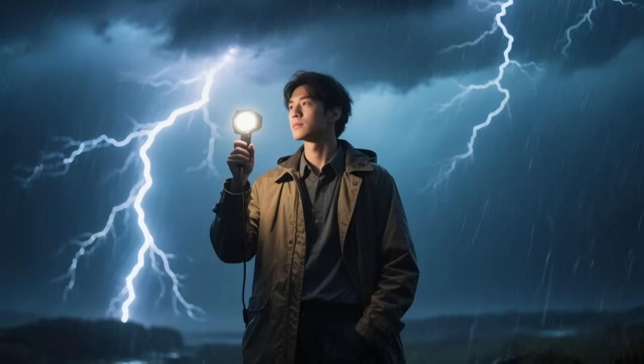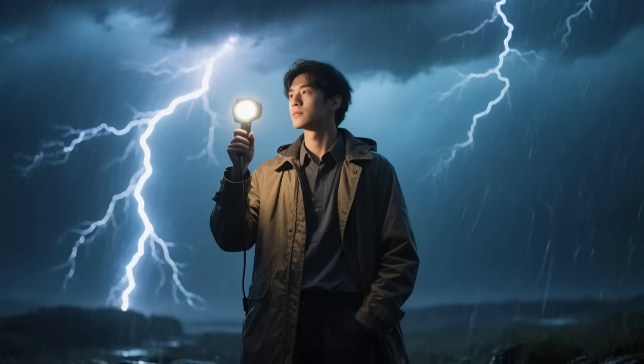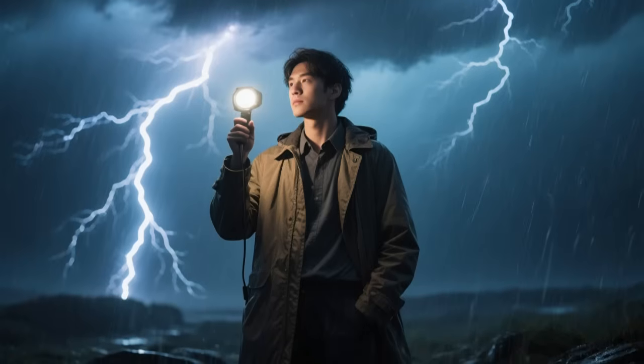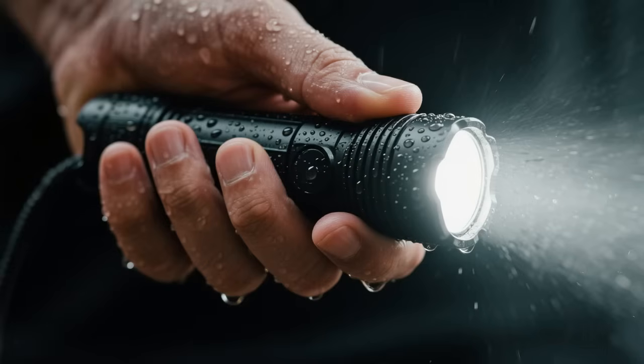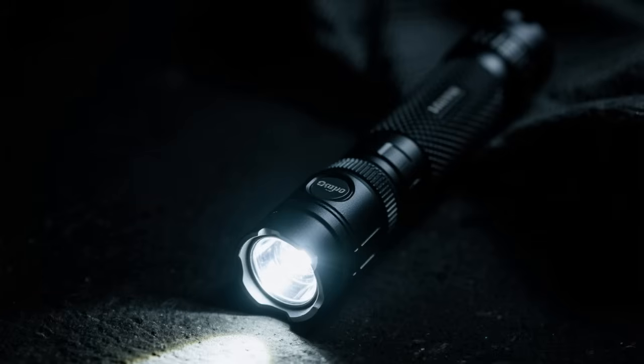Imagine being out there when the power goes out unexpectedly, or you're navigating dense woods at night. A flashlight that's waterproof, shockproof, and fits comfortably in your hand changes the game completely. Preppers swear by models that use LED bulbs for longevity and battery efficiency. Plus, rechargeable options add convenience. But knowing how to swap batteries in a pinch is equally important. A little preparedness goes a long way.